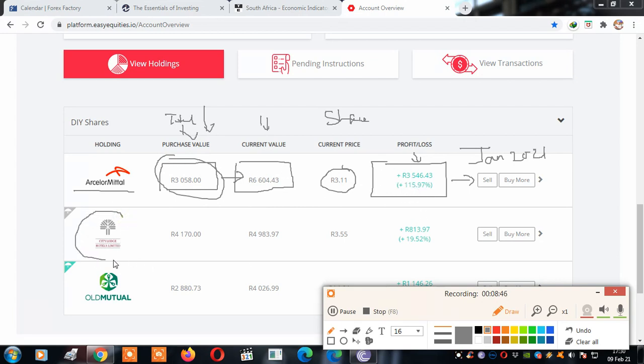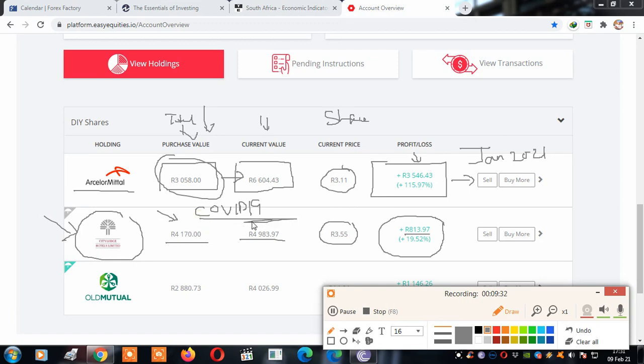Then we see she has another company, City Lodge Hotel Limited. The purchase value there is 4,170, and this is the current value. The price per share is 3.55 Namibian dollars, and she's in a profit there of plus 19%, which amounts to 813. So she invested in this company due to the coronavirus lockdown that started in 2020. This caused the share price to drop, and she made the investment based on that, with the analysis that after the coronavirus, after the vaccination, things might recover, and then the share value might go up.